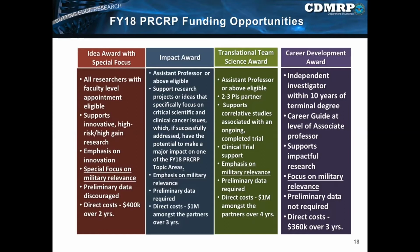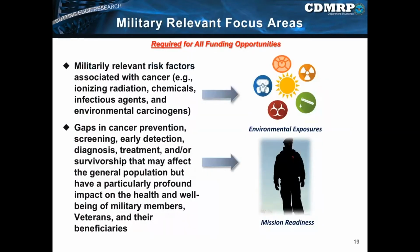Go to the next slide. Now I'm going to talk about those military relevant focus areas. This has always been a good challenge for some people to really wrap their heads around. How am I supposed to do this if I'm answering something for neuroblastoma, or if I'm answering something for pediatric brain tumors? There are 2 military relevant focus areas. One or the other is required for each and every application to address.